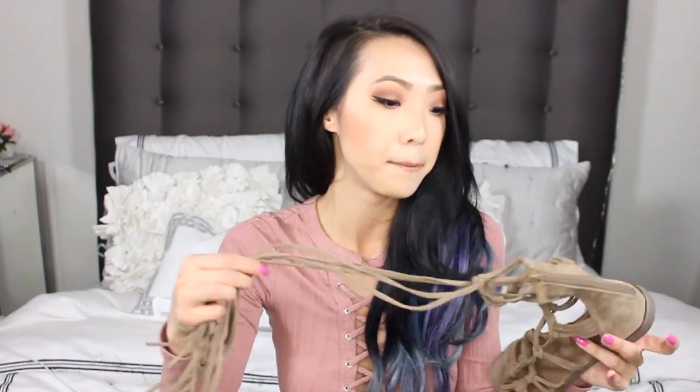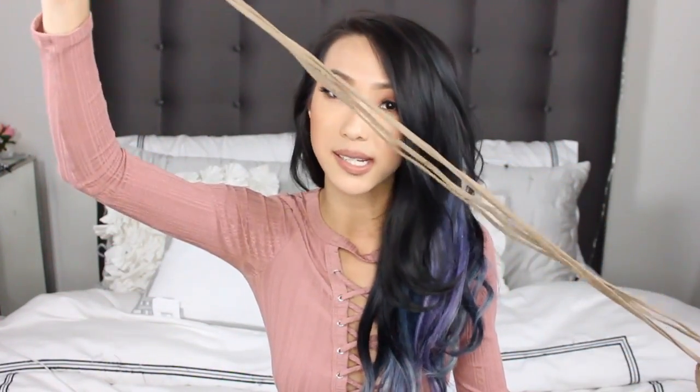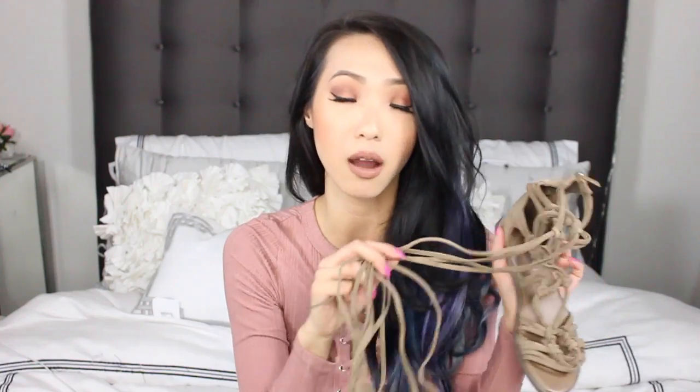But I found with these that tie up all the way up to your knee, they hardly ever stay on. You have to stop and tighten them every now and then, so it became really annoying to have to keep adjusting these strings. There is a little zipper so you can slide in and out of them really easily, but I was just over having to tie this up. Even though I love the look of them, I think it looks really cool.